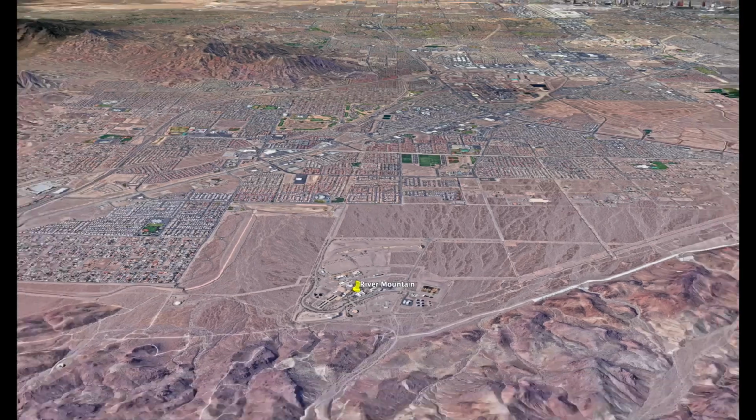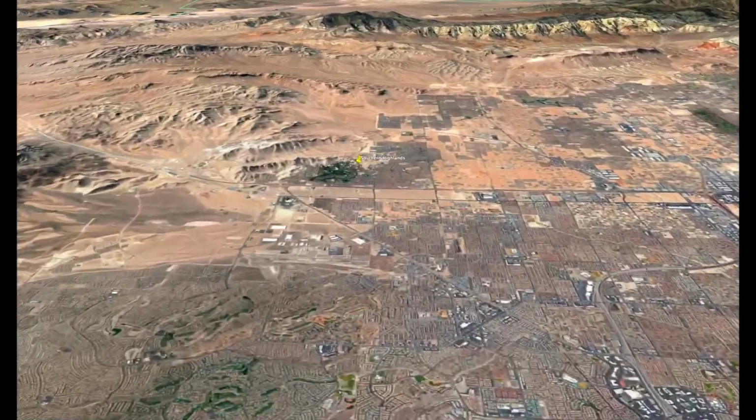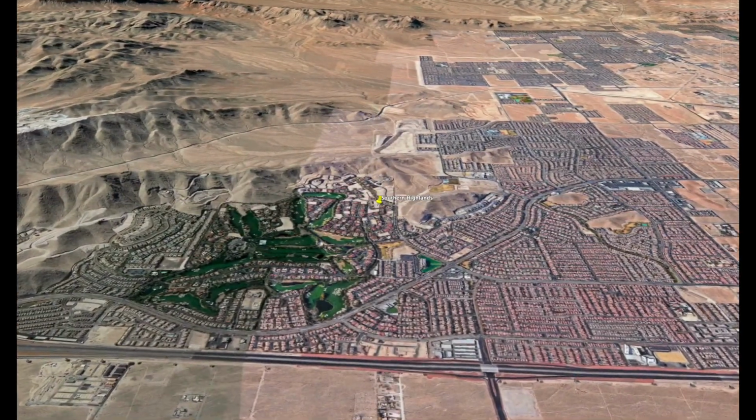As currently envisioned, the Horizon Lateral will run west from River Mountains, which is near Lake Mead, and will end along the south end of the valley, near the Southern Highlands area. The Horizon Lateral is a critical piece to ensuring the future reliability of our community's water system.